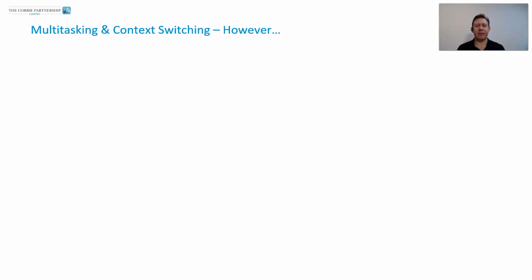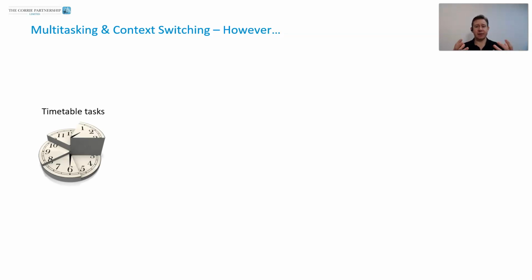What about the however? So again, we've been given 3 tasks to do. We decide which one we're going to focus on first. But what we can also do is work out, if we're working on our own or if our team is working together, when we are at our best for certain types of tasks, we can timetable the work in a way which is really, really efficient and effective above all else.